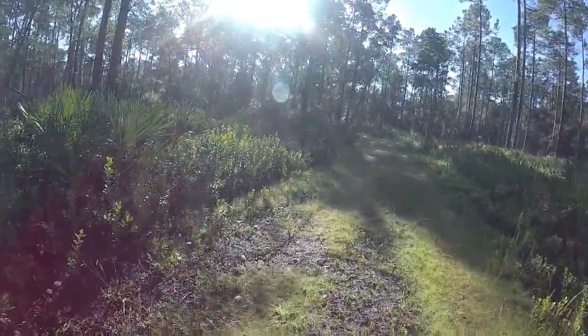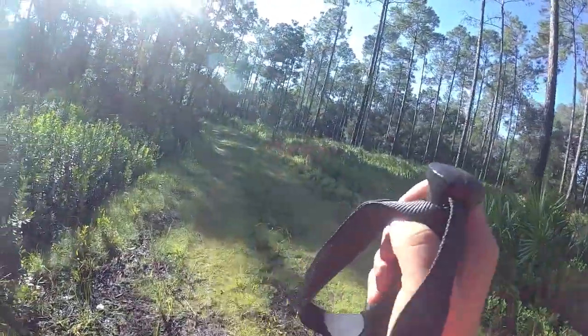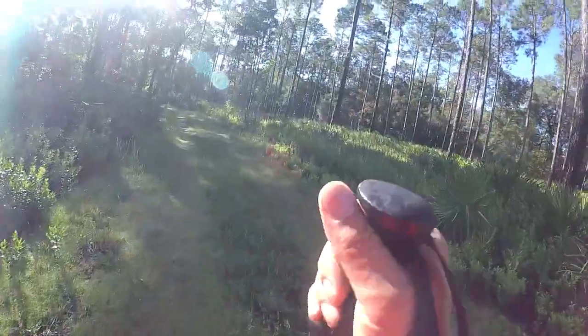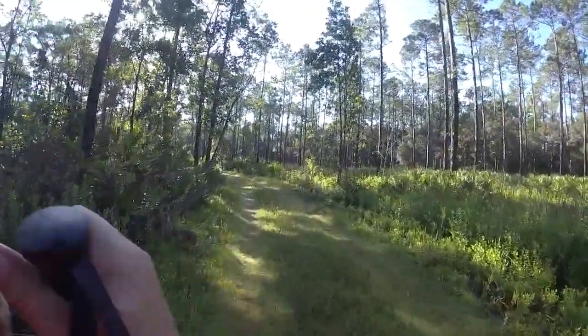Put it back on my pack. I had to shut you off there for a second and drop the trekking pole. I'm just hoping I don't run into a web while I'm... Alright, I think we're good. I don't know. That spider just freaked me out.